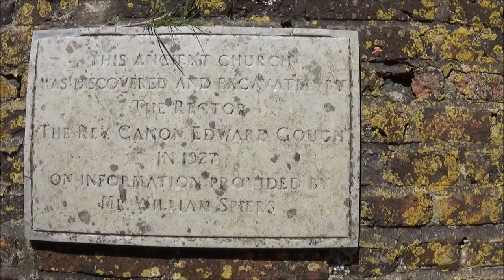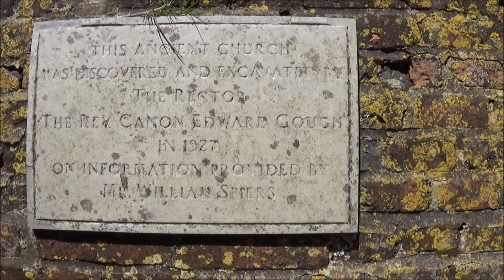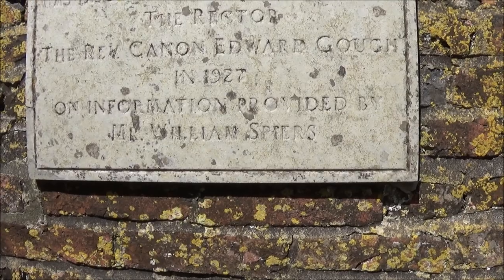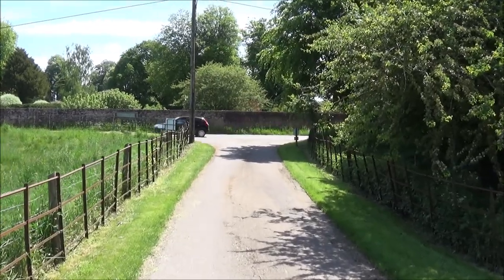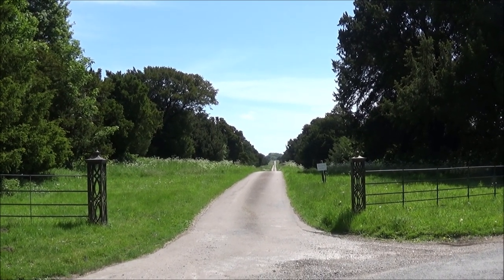The ancient church was discovered and excavated by the rector, the Reverend Canon Edward Gough, in 1927, on information provided by Mr. William Spires. Back at the end of the drive to Moon Roast, we're going to turn right to go back the way we came. Wouldn't you love a driveway like that?